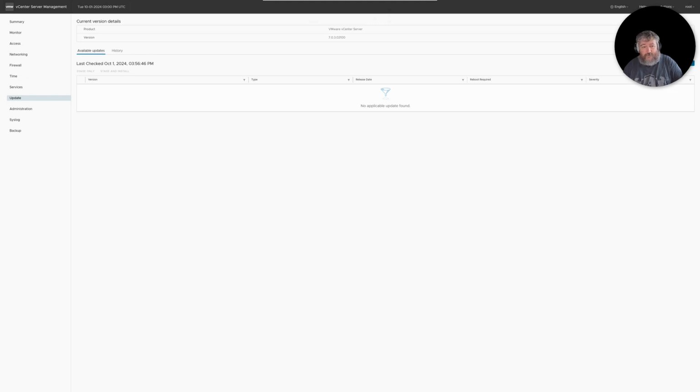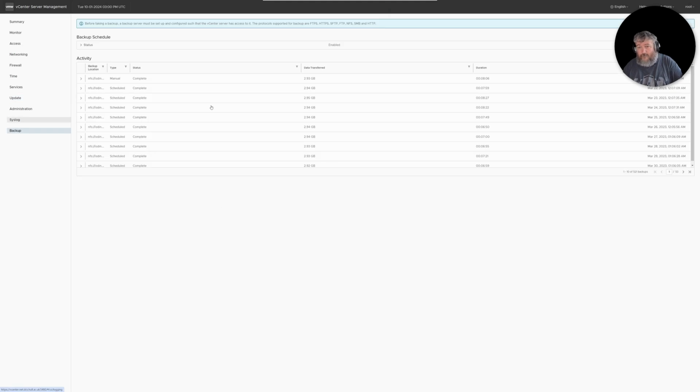So I'm just waiting for those services to start. Whilst I wait for those services to start, I might as well just kick off another backup. Hopefully when this has been completed, our VMware vCenter server services will be all started again, and we'll be able to log back in and check our environment over and finally remove that snapshot. Excellent. Our VMware vCenter server is now available, and we have updated to 7.0.3S for Sierra.